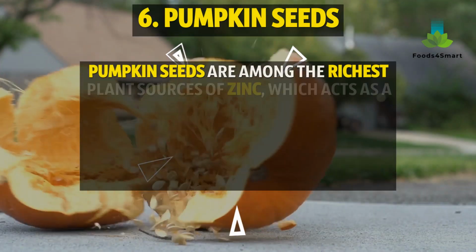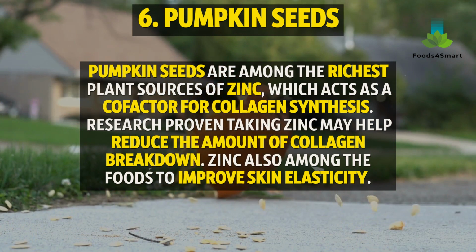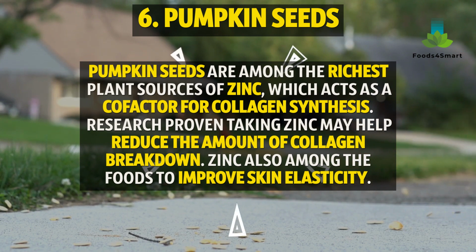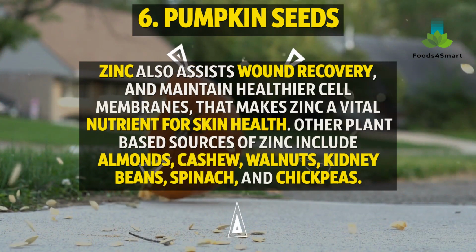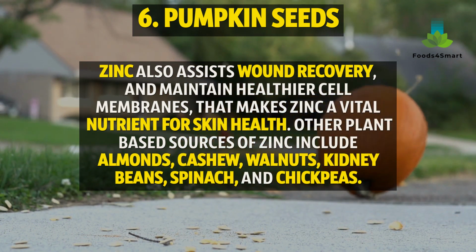6. Pumpkin seeds. Pumpkin seeds are among the richest plant sources of zinc, which acts as a cofactor for collagen synthesis. Research has shown taking zinc may help reduce the amount of collagen breakdown. Zinc is also among the foods to improve skin elasticity. Zinc also assists wound recovery and maintains healthier cell membranes, which makes zinc a vital nutrient for skin health.